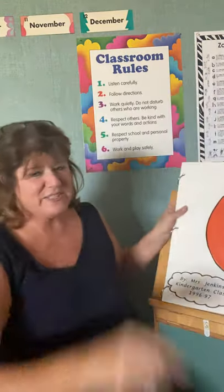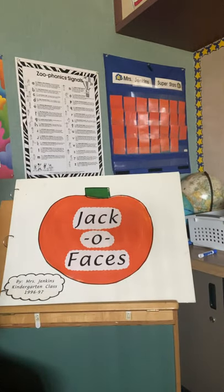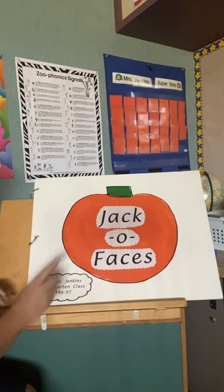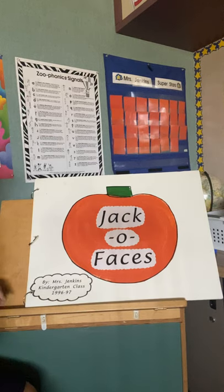All right, and one reason I did it from here is because it's such a big book. These big books are hard to turn the pages, so I'm gonna do this and then I can put it on the easel. Jack-o-faces. Instead of jack-o'-lantern, it says jack-o-faces.